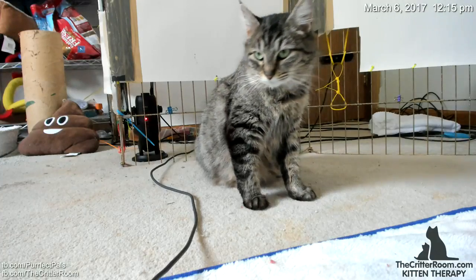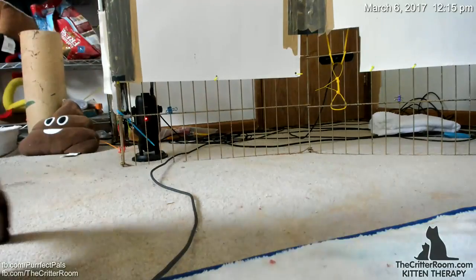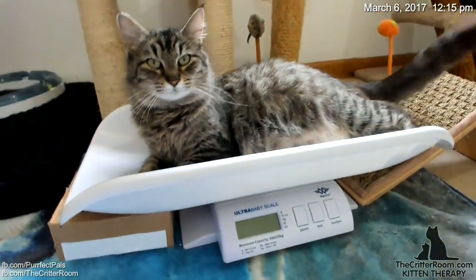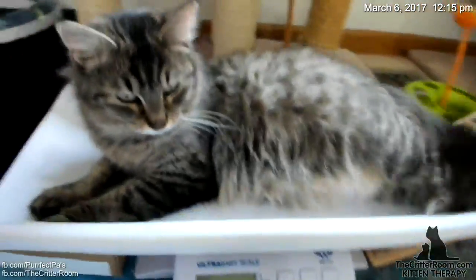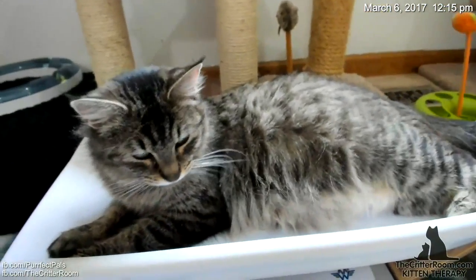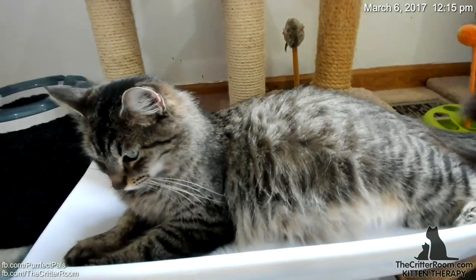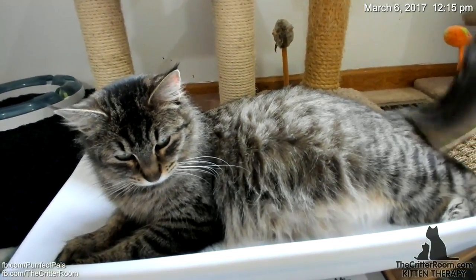That red light you see on her left is the new microphone. Whoop, kitty moved. This is what I was trying to do. Handheld 4K microphone, or webcam. So broadcasting in 1080p now.